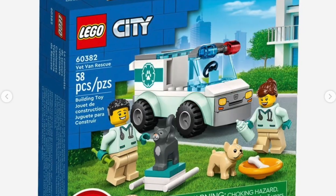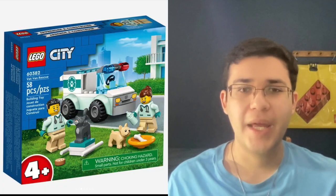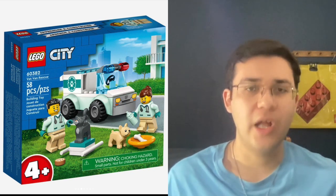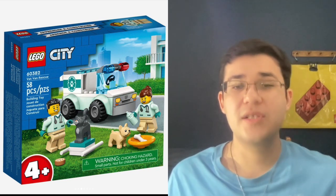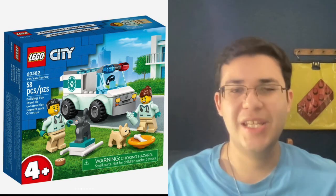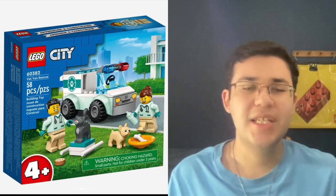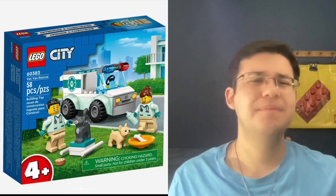The next 4+ set is 60382 Vet Van Rescue, and I could see this set appealing to everyone. It doesn't look too big, so maybe $10 to $15. I like the animals. You get a cat and a dog. The figures, the vets, look pretty good. I like their torsos. As you can see, the vet vehicle, it's pretty weak. But, you know, it's supposed to be because it's for little kids to easily put together and to play with. I might get this just for the animals, maybe.